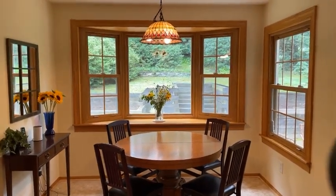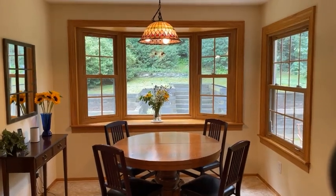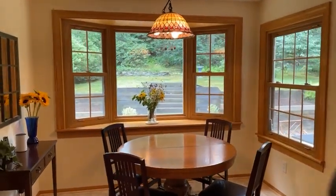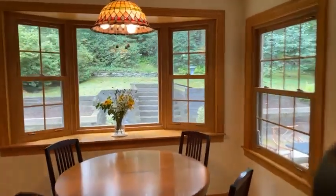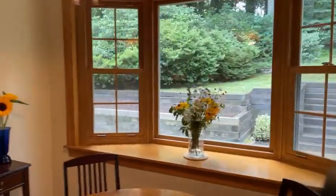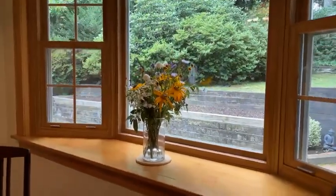I've seen trims getting painted black, which is really a very sharp, modern look. And so I love that they added the window bump out there with a little bit of a seat. If you had a cat, I feel like the cat would sit there.